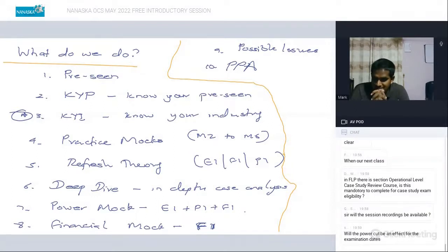Will the power cut have an effect on the exam date? I recommend all of you to do the exam at the exam center. Don't take the risk of doing it at home. These days, you never know, the power might go off even at unplanned times. So please don't take a risk. I always recommend doing it at the exam center, because if anything happens there, they are responsible. If anything happens at home, there have been multiple complaints where, in most cases, the student is at a disadvantage. So everybody book your exams at the exam center, and be very careful about that. More than the examination date, it will have an impact on our live sessions.